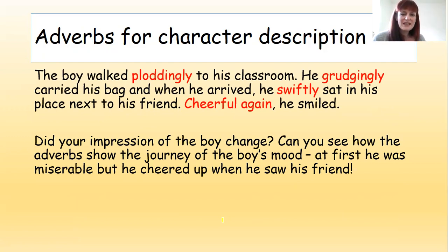Okay, when he gets into class, he quickly sits down next to his friend and then he cheers up. Okay, and it makes him smile. So he actually goes on a bit of a journey rather than just going into class and sitting down. We know that, oh, he doesn't want to go to class because it's going to be so lame. And then actually when he gets there, he sees his mate and it makes him smile. So by adding those adverbs which are written in red, we can see the emotional graph, if you like, of a character.